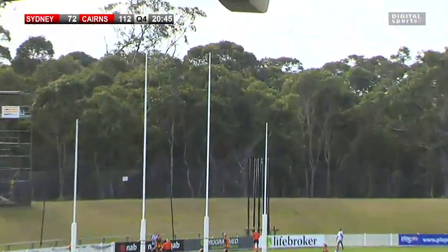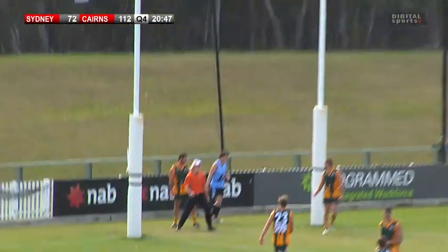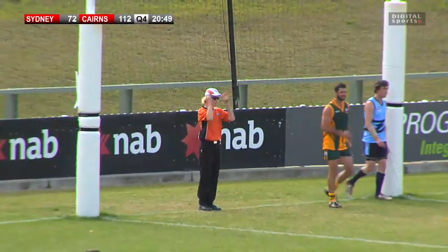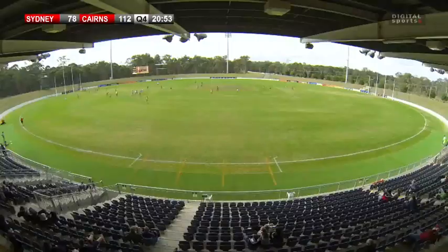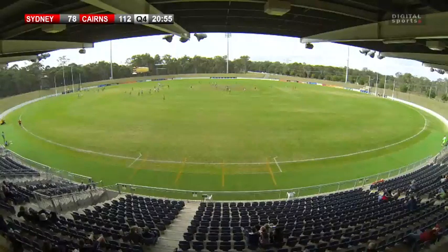And his kick's a good one. Never looked like missing. And gets another one on the board. So back to 34 points the margin. And Tim Wales gets his first of the game.